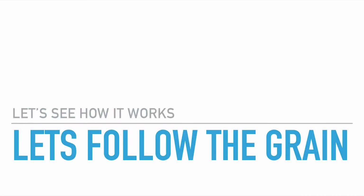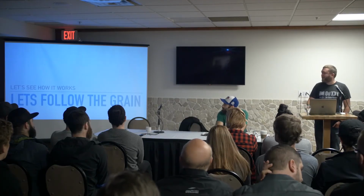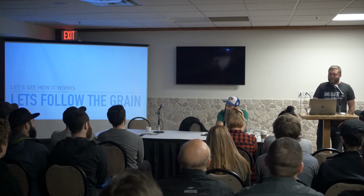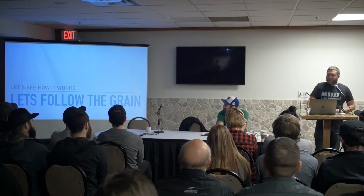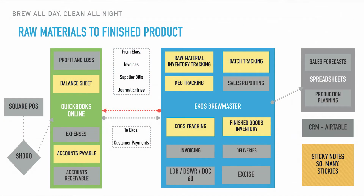So what we're going to do is follow the grain. We're going to start at the beginning. We're really quickly going to brew some beer in Ecos, and I'm not doing this live because it would break if I did that, so you're going to see some screenshots. These are the colored parts of the pieces we're going to use to get grain into the system and then make beer. So Ecos, and then the modules in between within those. And it's also going to hit QuickBooks.